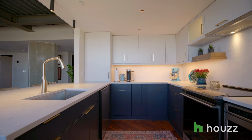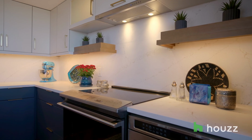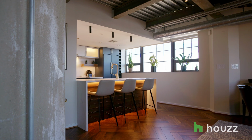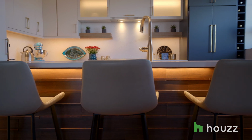We really chose minimalism in terms of the style of the cabinetry, and we also wanted to bring color into the space. We paneled the facade of the peninsula with walnut, and we also illuminated under the countertop, and that's a way of adding a layer of warmth to the kitchen.